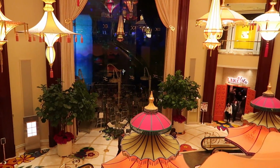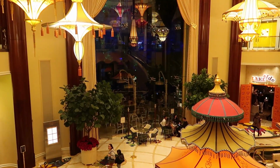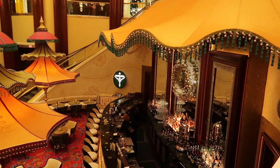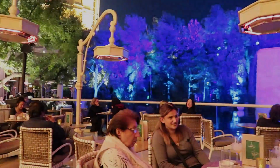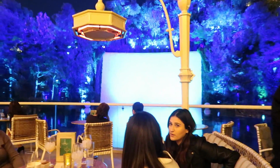So today, cocktail of the day is coming from Parasol Down. Yes, I know that I've done it before, but that was during the day. So in the evening they actually have shows on the waterfall, so I really wanted to show you that. So we'll see you outside. So that's the waterfall, and they have shows out there on the Lake of Dreams every half hour, I believe. We'll see.